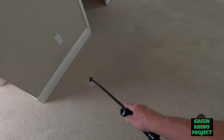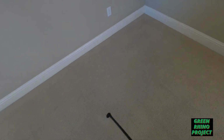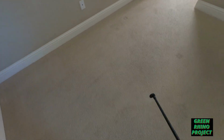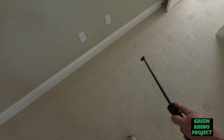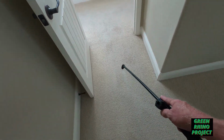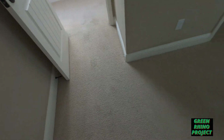Overall, it's an easy cleaning. When we showed up, she had just finished vacuuming, and we did a walkthrough, and I think it was good enough. So we're not gonna vacuum with her. Usually, we always make sure it's vacuumed. If the customer vacuumed and it doesn't look like a good vacuum, then we'll redo it again. But this is gonna be an easy cleaning.